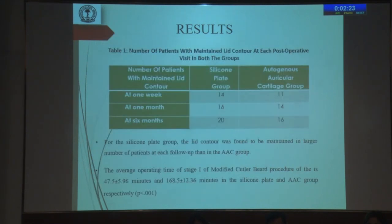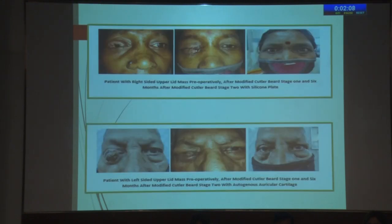For the silicon plate group, the lid contour was found to be maintained in a larger number of patients, and the average operating time for the modified Cutler-Beard procedure with silicon plate was much less than that with the autogenous auricular cartilage group. These are some of the post-operative pictures with autogenous auricular cartilage and silicon plate.